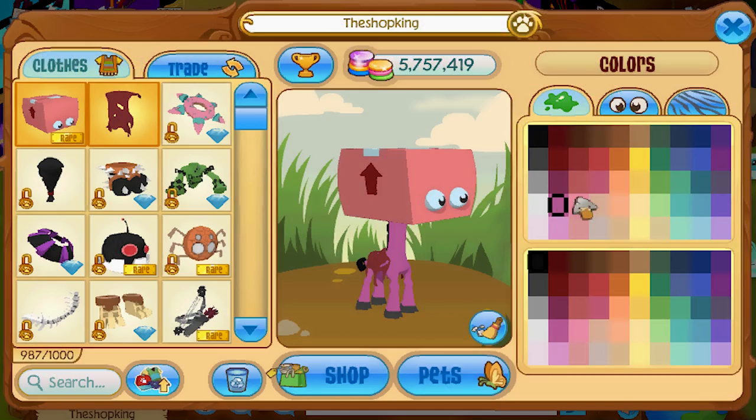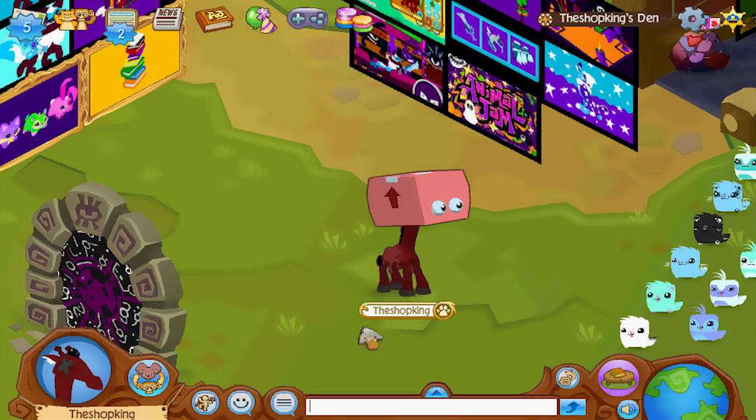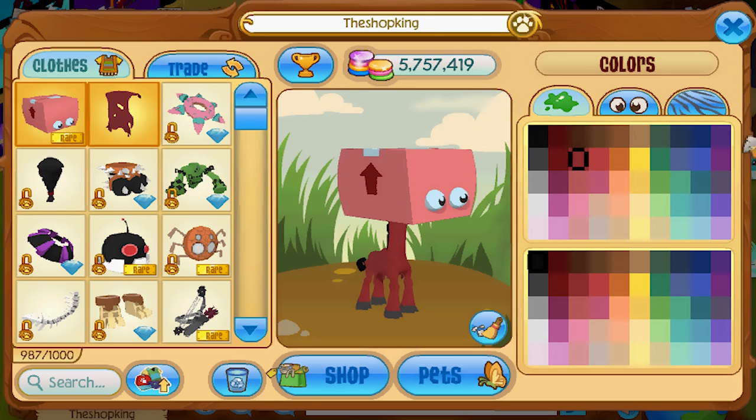None of these colors match it. That one's close. But no. They have 78 different pinks, and none of them match. Why? Maybe this red color. Is it the right red, or is that this red? Right there. That doesn't look right. Why do they do that? Why do you do that, Animal Jam? If you're making a new item, make it one of your existing colors instead of a brand new color that nobody can use.